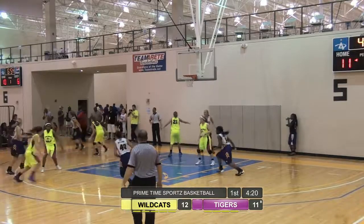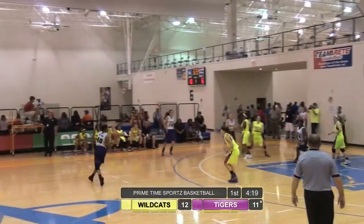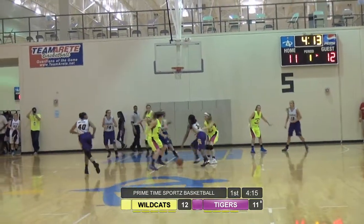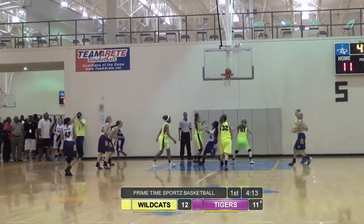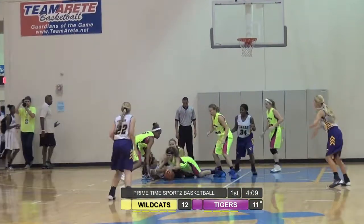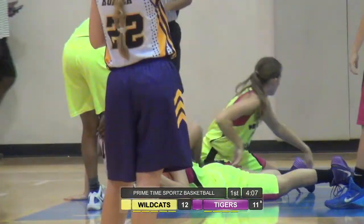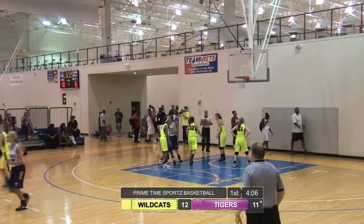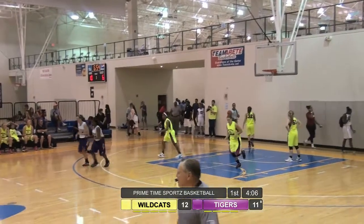Trying to get it in, got to get it in quickly. Walters gets it into Chaffin. Now we'll kick it out to Wilson. Wilson over to Millbrook. Millbrook drives in, puts up a floater, hard off the glass. Now a scramble for it here on the floor, and we're going to have another jump ball. Possession arrow will favor the Wildcats.